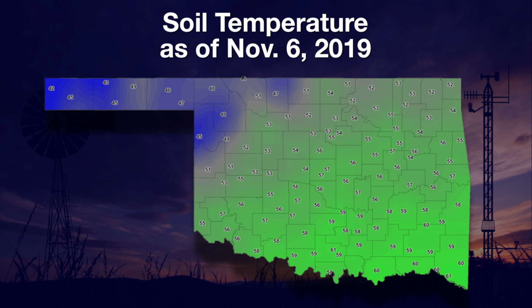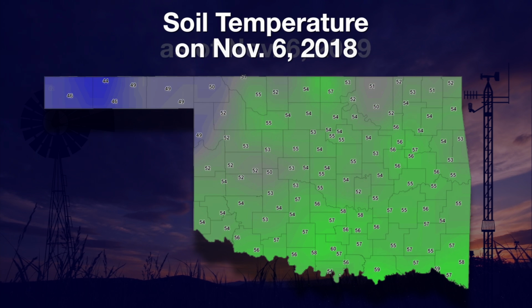On Wednesday morning, we see the 4-inch soil temperature was in the low 50s from Woodward to Newkirk. 1 year ago, we see almost the exact same conditions, at least in this region of the state. So a drop in forage production this fall cannot be blamed on just lower soil temperatures.